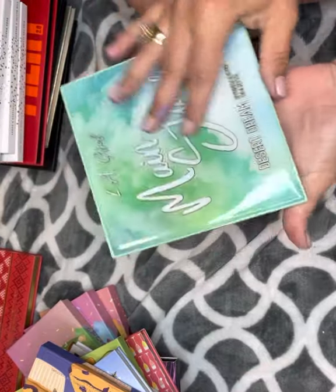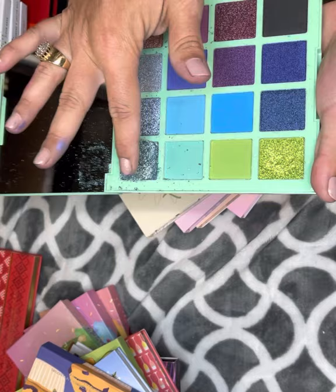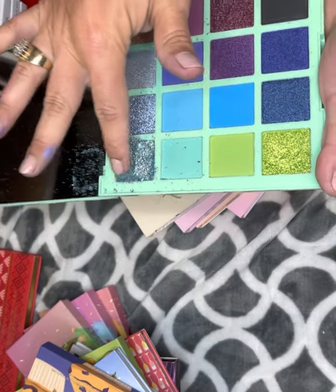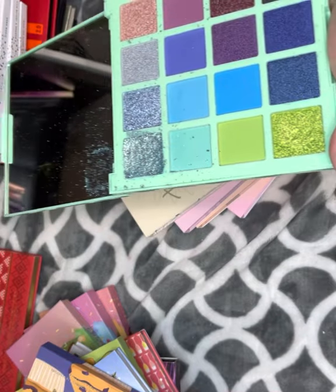So, I have this LA Girl Main Stage Desert Dream eyeshadow palette. This one also arrived busted. Anything that I buy from like Ulta, a lot of times it arrives busted.